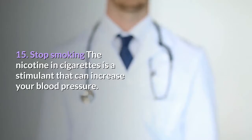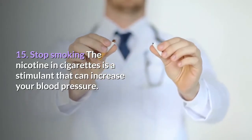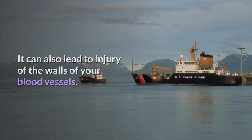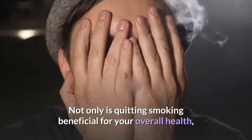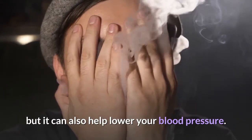15. Stop smoking. The nicotine in cigarettes is a stimulant that can increase your blood pressure. It can also lead to injury of the walls of your blood vessels. Not only is quitting smoking beneficial for your overall health, but it can also help lower your blood pressure.